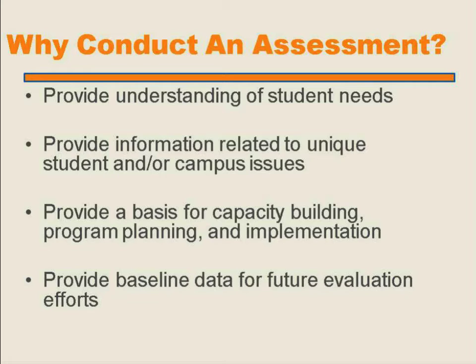The data also will provide information related to unique student and campus issues or needs for your particular campus. So are there particular student populations that are not accessing services, or some disparities that are unique to your campus? To what extent do your faculty and your staff have an understanding of the student mental health issues, and how comfortable do they feel or not feel in identifying or referring students or addressing issues with students as appropriate?